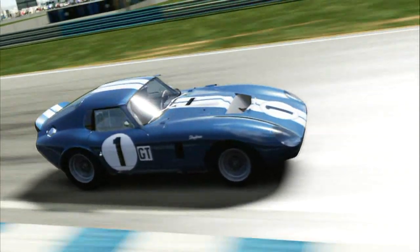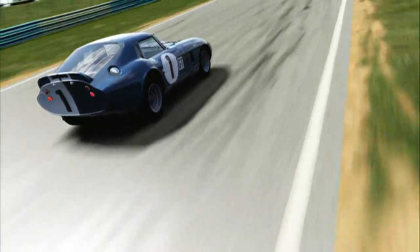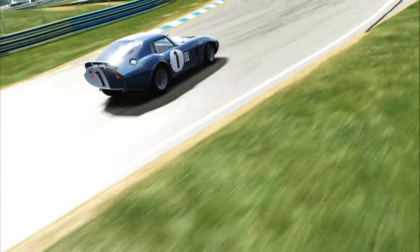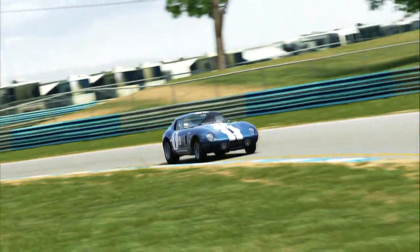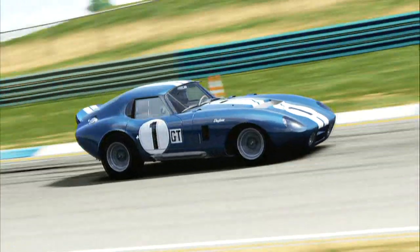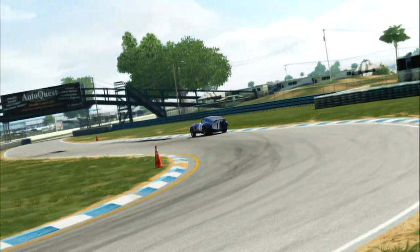At number 7 we have the Shelby Daytona Coupe, one of my favourite cars of all time. This was built by Carroll Shelby. It was a challenge to the Ferraris at Le Mans, and it's probably the only real classic American race car, but it's definitely one of the best looking American cars ever made.